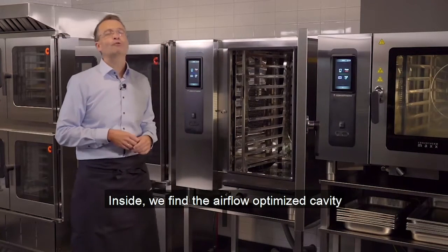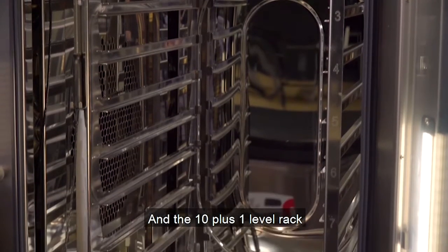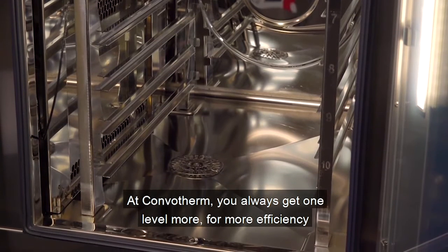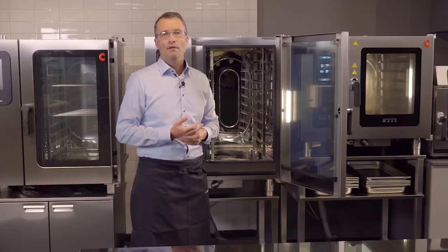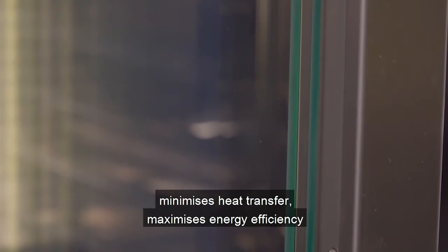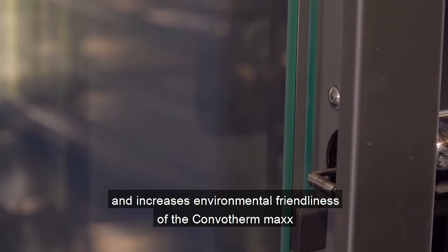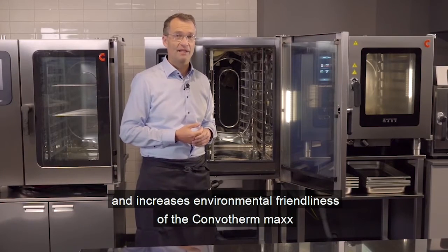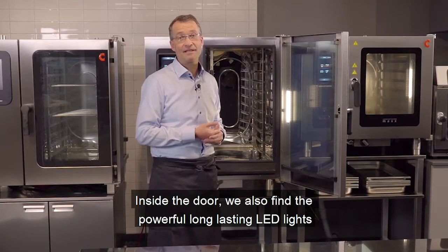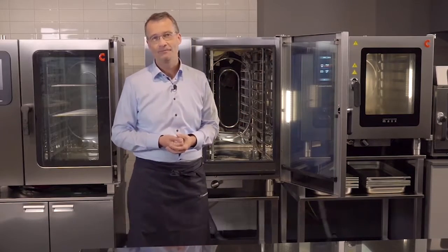Inside we find the airflow optimized cavity and the 10+1 level rack. At Convotherm, you always get one level more for more efficiency and more speed in cooking. The robust triple glass door of the Convotherm Max minimizes heat transfer, maximizes energy efficiency and increases environmental friendliness of the Convotherm Max. Inside the door we also find the powerful, long-lasting LED lights, which are perfectly illuminating the cavity.